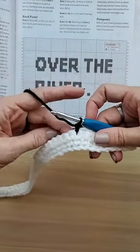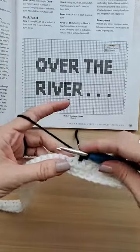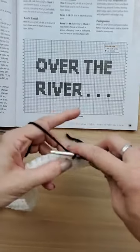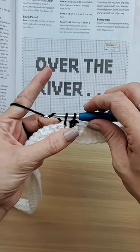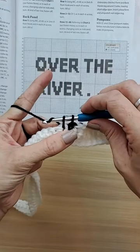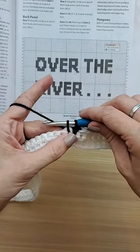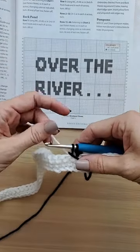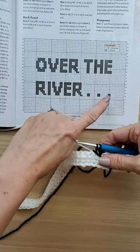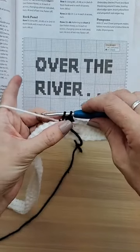So we have 1 stitch, and the pattern says we need to do 2. So we start our 2nd stitch and then pause when we have 2 loops on our hook. We're not going to complete this, remember, because if we complete it, it's going to make the next stitch look funny because it's the wrong color. So we pull this color forward, and then we pick up the main color because that's the next stitch, and then we're going to complete this single crochet.